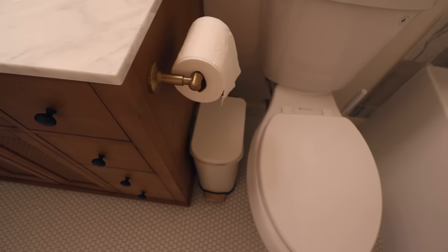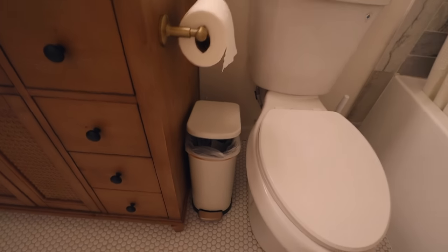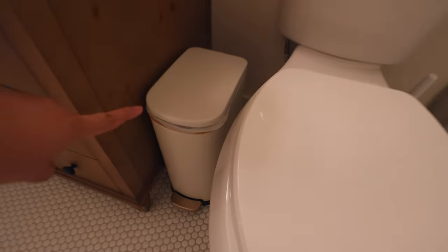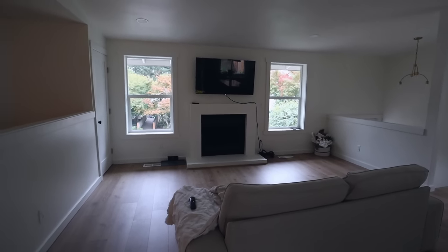I almost forgot to show y'all, but I also got this little trash can off of Amazon. It's literally perfect. It matches so nicely. It's this matte white color and it has a little gold lining and a gold little petal. But now I'm going to go put this together and maybe start a new show. I almost forgot to show y'all, but Best Buy came in and they mounted the TV and it looks so good.